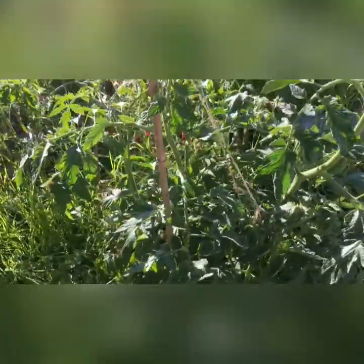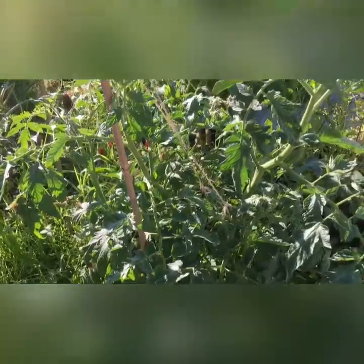This tomato's doing pretty good. Starting to put fruits on. This one's been taking a lot of water. It's in a fabric pot in full sun. No sign of issues yet.